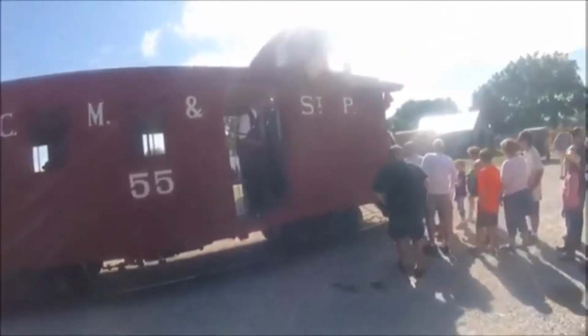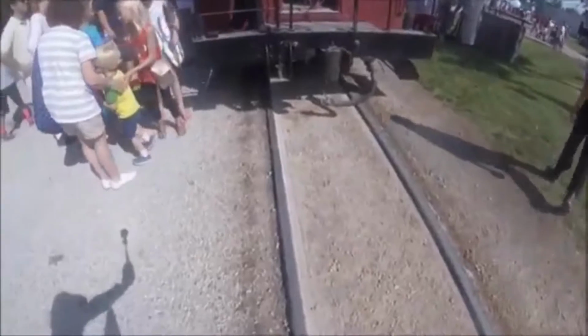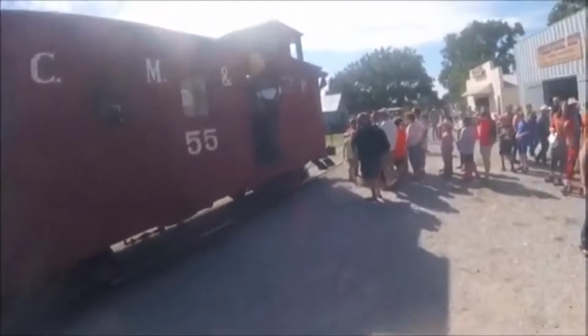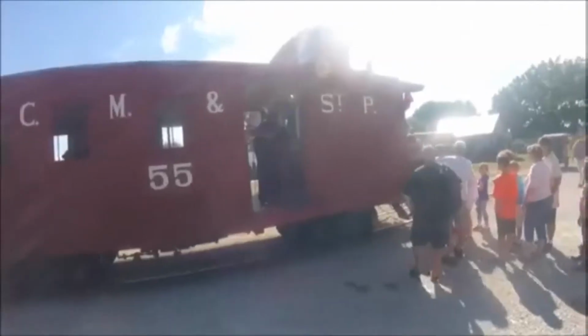The family felt the Midwest Central Railroad would provide a good home for the car, and plans were started for transporting it. This would be the hard part, as hiring an outfit to truck it would be very expensive because of the size and location it's at, up a steep driveway with trees around it.